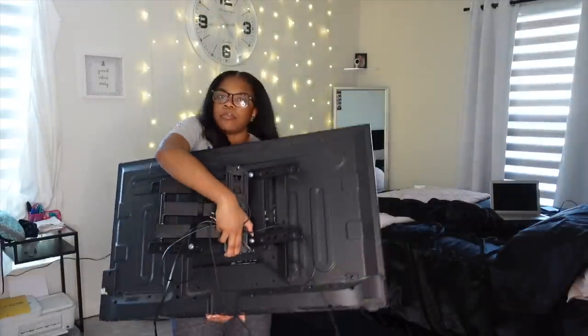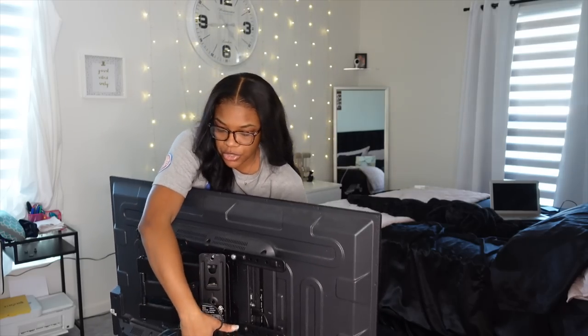Smaller, and I also have a mount already on the back, so I just usually hold it by the mount in the back so I don't mess up the TV.